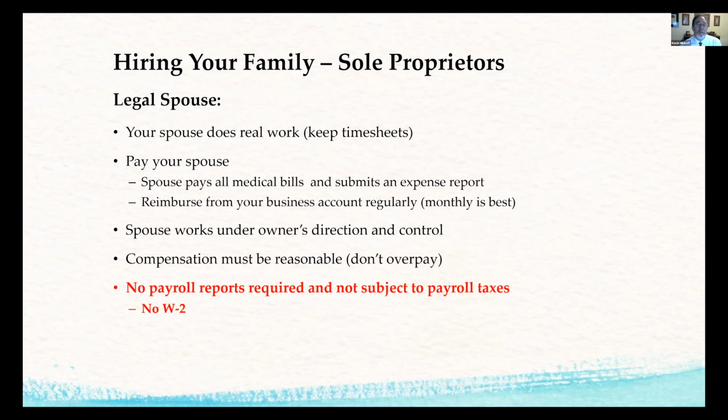Or you don't reimburse them for all of their medical insurance premiums. Right. You can pay somebody $50 an hour. You can pay somebody $75 an hour. But the question will be, is that reasonable for the work that they're doing for you?